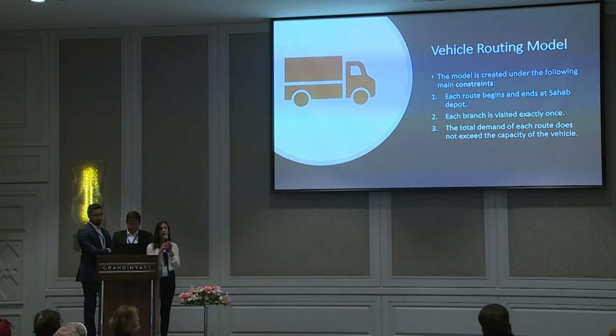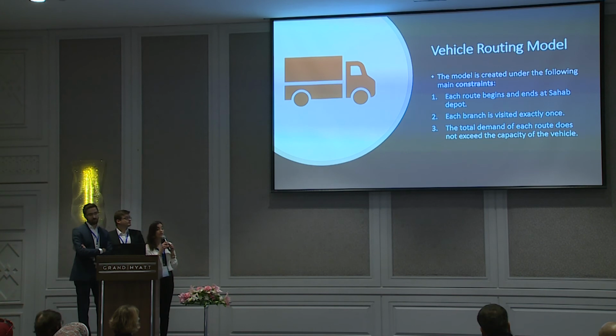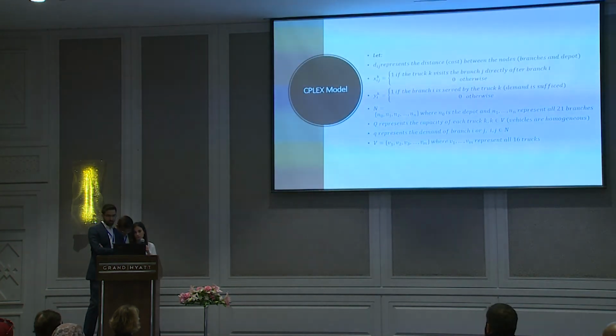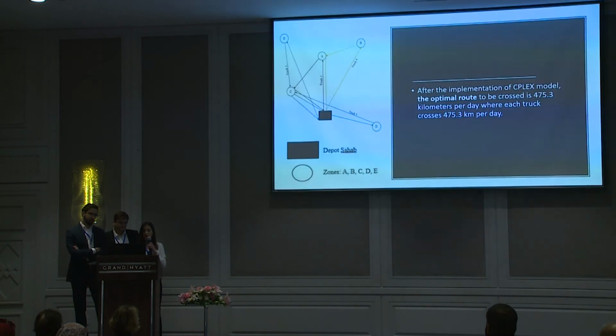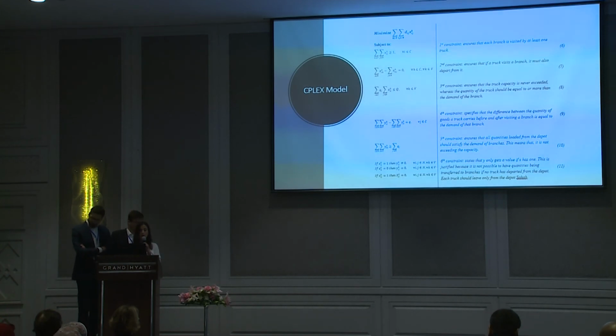Basically, a Cplex model was created under the following constraints. Each route begins and ends at Sahab warehouse. Each branch is visited exactly once, and the total demand of each route does not exceed the capacity of the vehicle. So here it shows the Cplex model. This shows the decision variables and the parameters, and this shows the objective function and the constraints I mentioned before.